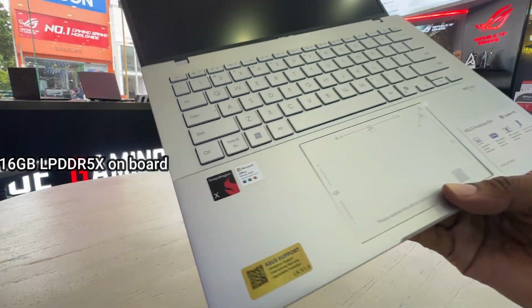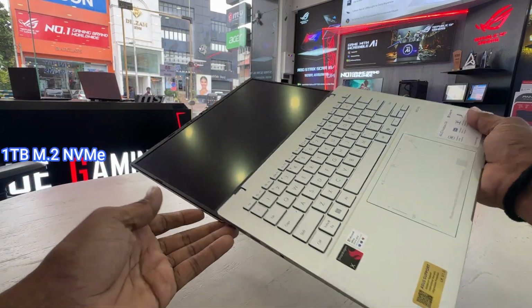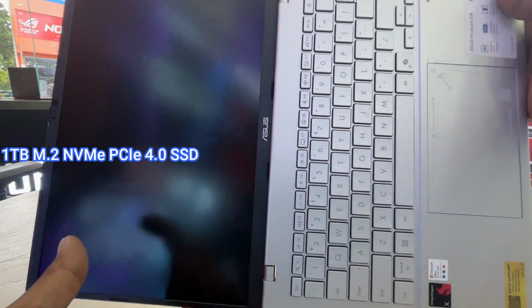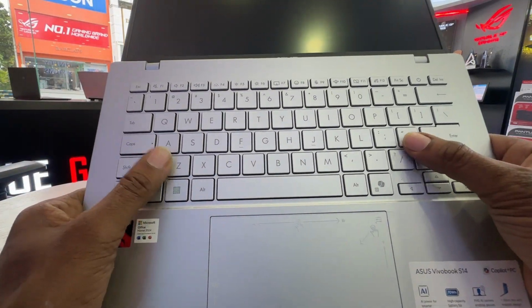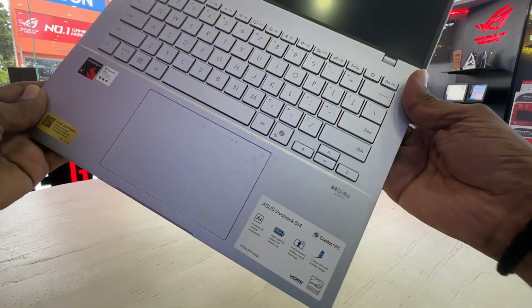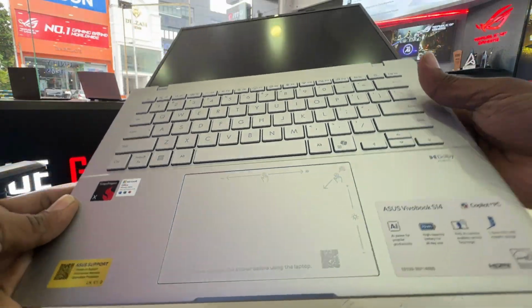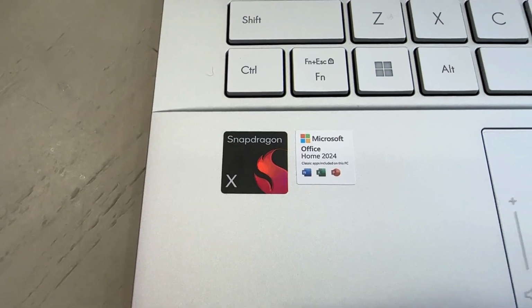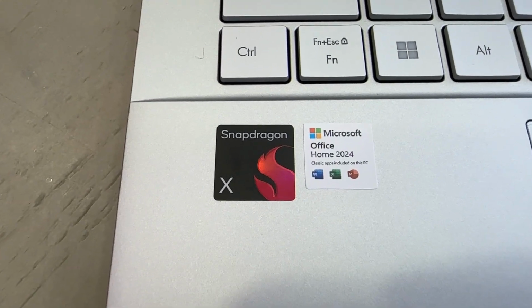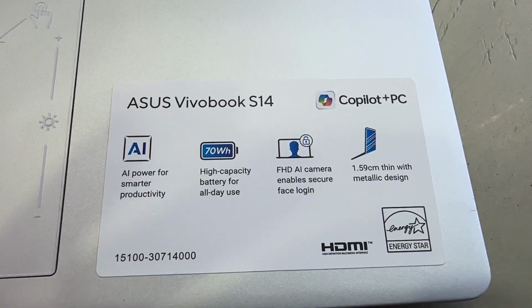The laptop includes 16GB LPDDR5X RAM and a fast 1TB PCIe Gen 4 SSD, so app loading and file transfers are very quick. And because this is an ARM-based Snapdragon machine, it runs cool and quiet most of the time. Battery life is another major advantage here. Up to 30.5 hours of battery life with the 70Wh battery, which is honestly impressive for a thin laptop.